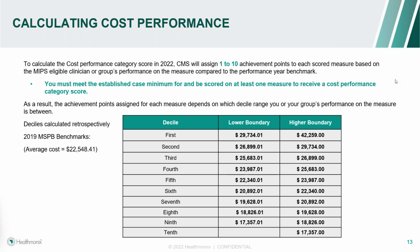You also, as I did mention earlier, need to meet the case minimum for at least one measure to get a cost performance category score. And for this case, you need to hit the case minimum for this individual score.